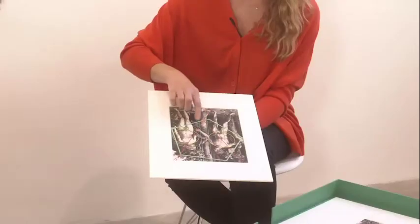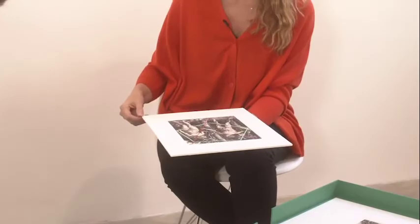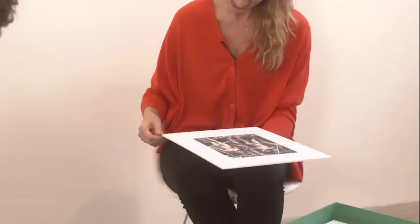When you go through another line, you spoil your whole copper plate. And you can't go back. So in his case, even much more difficult.